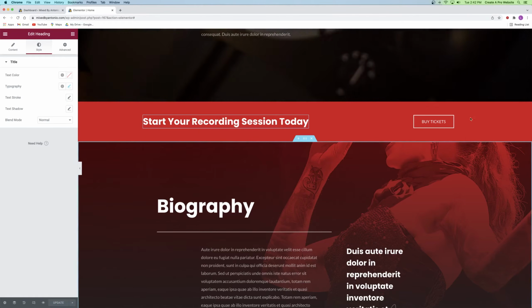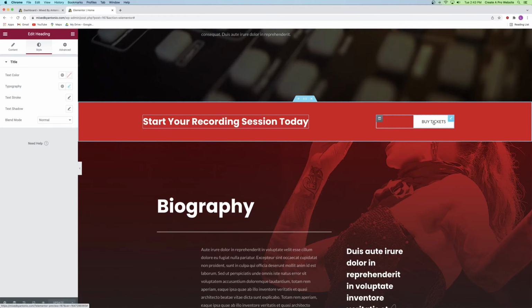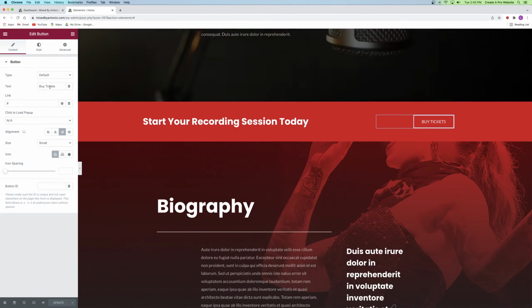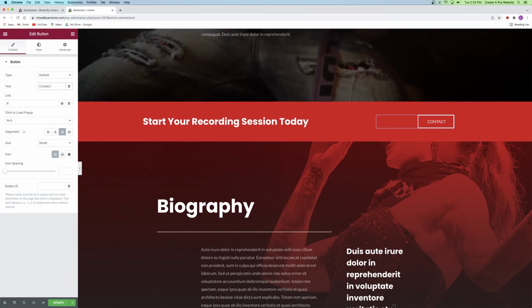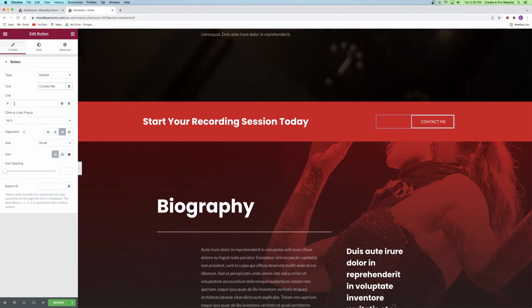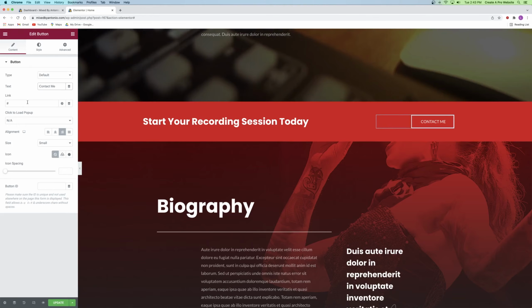Now, the next thing I'm going to do is edit this button right here. And so editing buttons is really simple. Elementor makes it incredibly easy. So we're going to click on the blue pencil icon to edit this button. From here, we've got the text, which is on the button. And so I'm going to say contact now, or contact me instead. Let's say contact me. And then you can change the link right here. So all you have to do is put in a URL or a domain name or a link right here. And then when they click on the button, it takes them to that link.